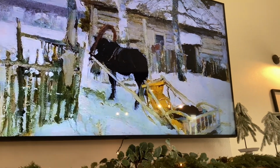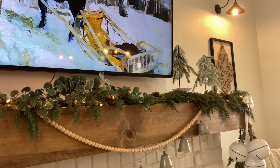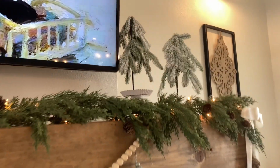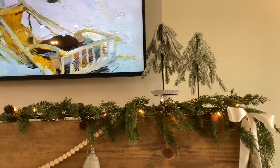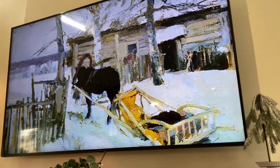Have my pretty winter scene on, I believe that's Gallery Art TV, something like that, on YouTube. You don't have to have a framed TV to add some beautiful artwork, thanks to YouTube.